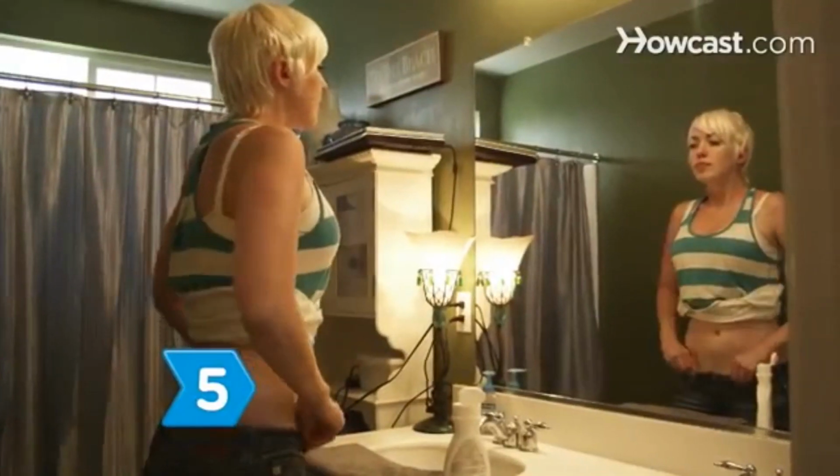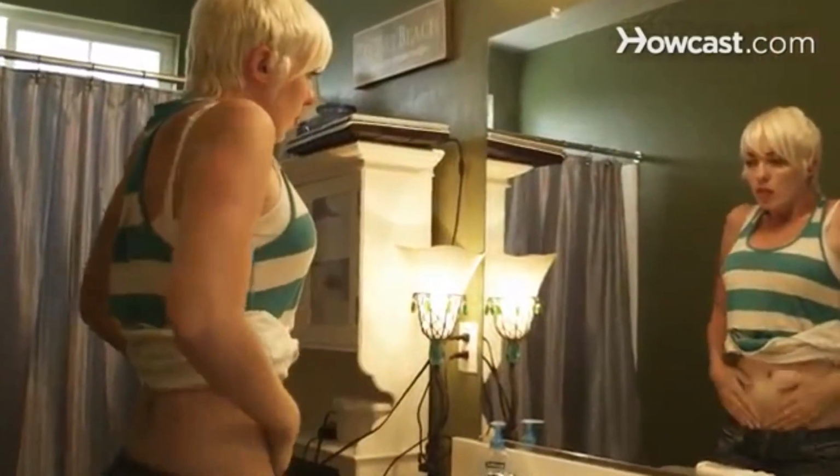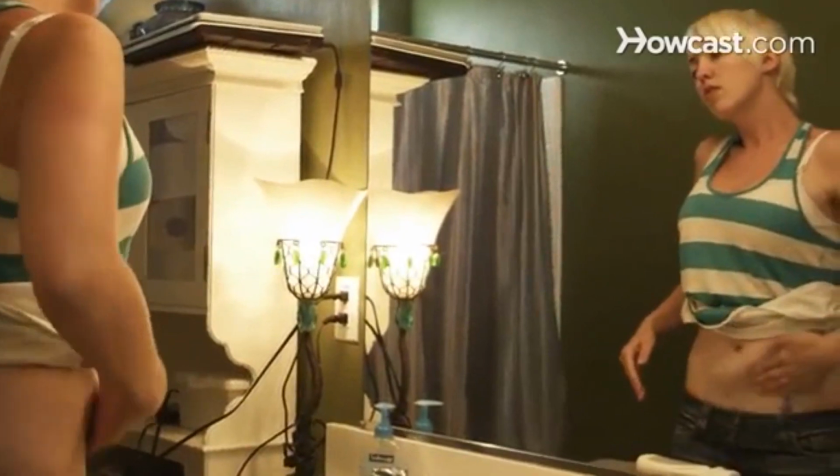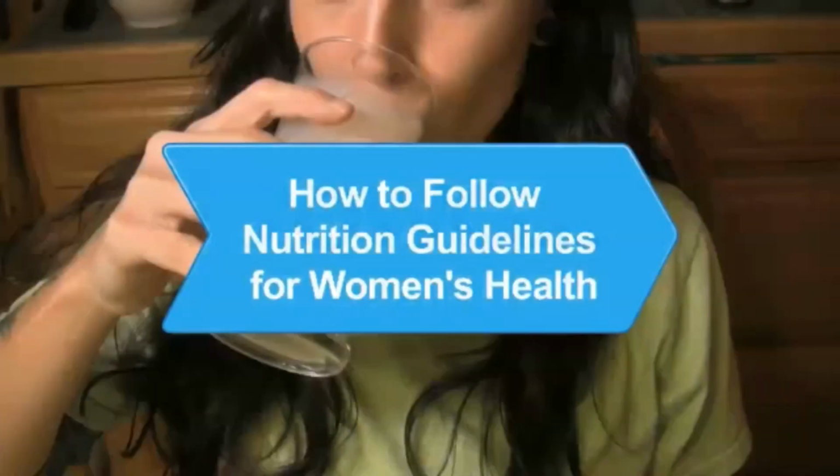Step 5. Use an over-the-counter progesterone cream to help fight cramps. The South American medicinal plant maca root may also offer relief. Did you know? A 1978 study named menstrual pain and discomfort as the greatest single cause of school and work absences among American women.